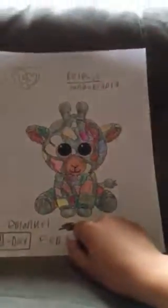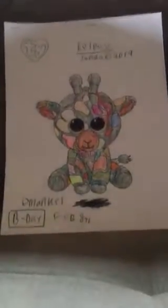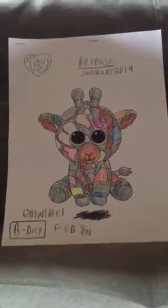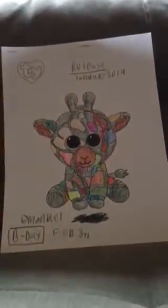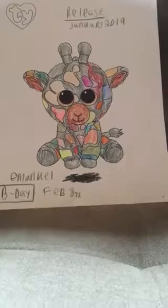Yeah, so the next custom we have is Emmanuel. And this is a giraffe. One of my friends, Blue Junior, said that it looked like a giraffe with chicken pox on crack, and that's just hilarious. And that kinda is what it looks like.